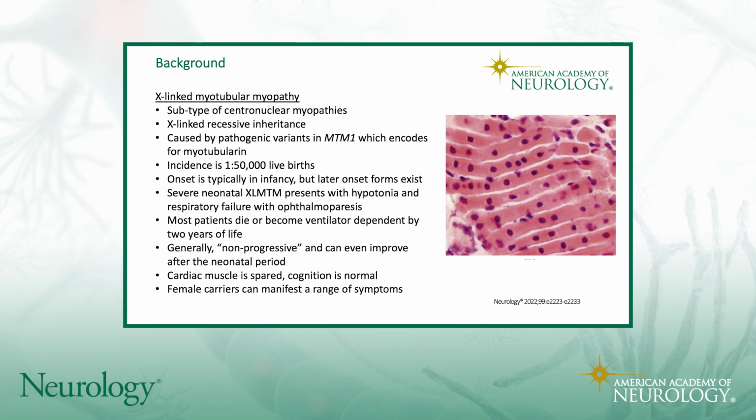There's typically no cardiac involvement, and cognition is typically normal, as is often the case in many congenital myopathies. So, as these are X-linked conditions, these are typically males presenting during infancy. And today we're going to be talking more about female carriers of these mutations that cause X-linked myotubular myopathy.